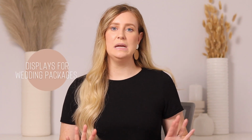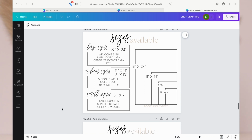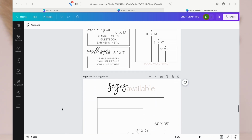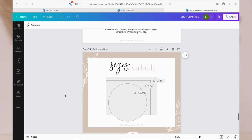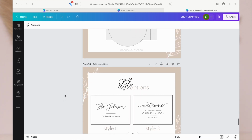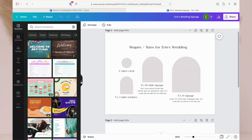The final way that I like to use Canva, and this is a more recent thing that I've been doing, is to display the acrylic shapes and sizes that I have for my wedding clients. Anyone that's ordering a larger bundle or package from me, I like to go in and send them the different shapes and sizes that I have in stock. That way they can go through and decide what size they want for the welcome sign, and they can see comparisons between the two different sizes that I have. They can see the different arch sizes that I have and things like that.